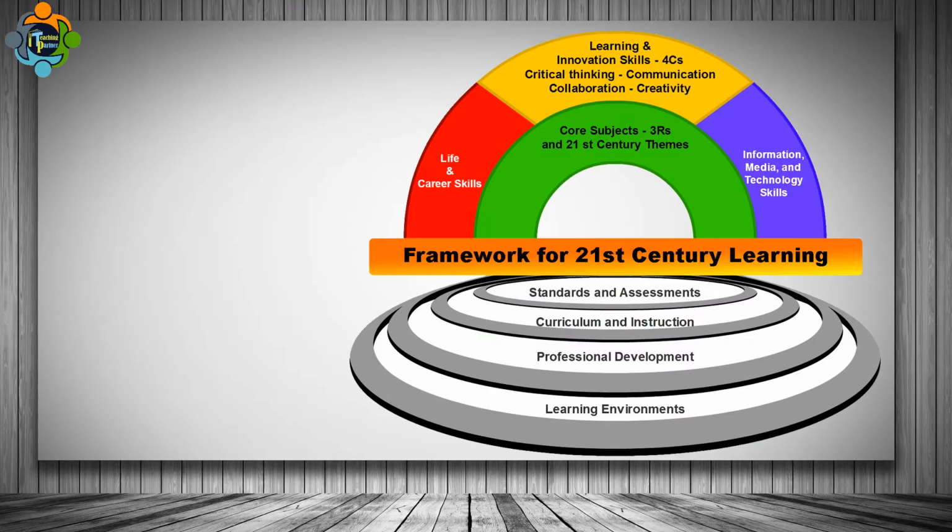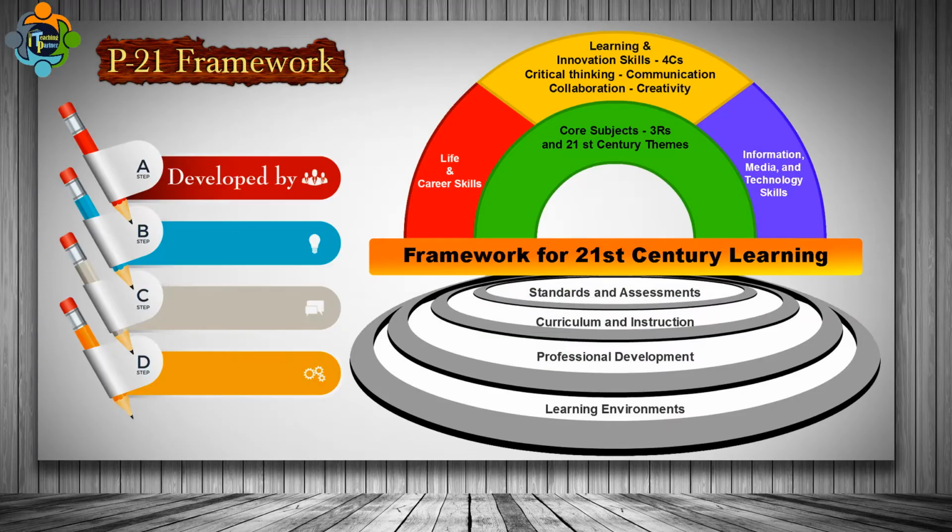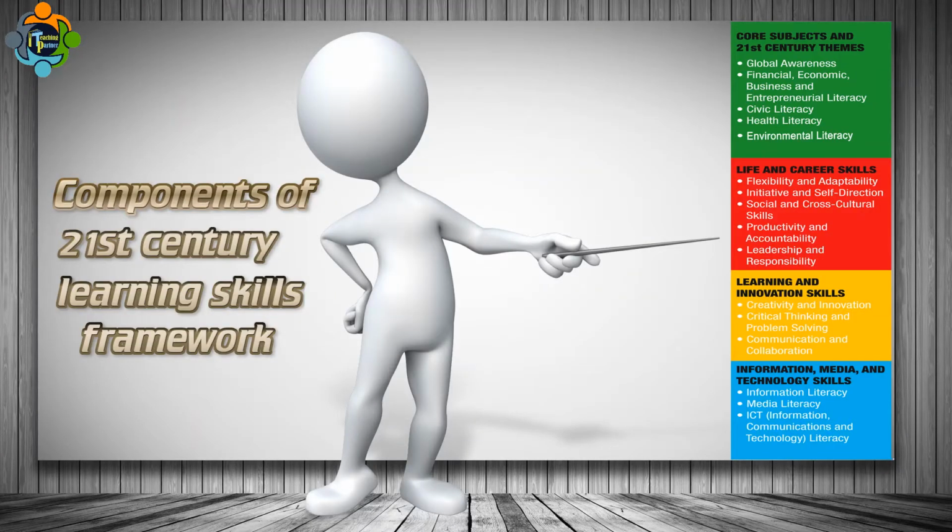The 21st century learning skills framework, also called the P21 Framework, was meticulously developed with input from educators, education experts, and business leaders. Let's discuss the components of this framework.